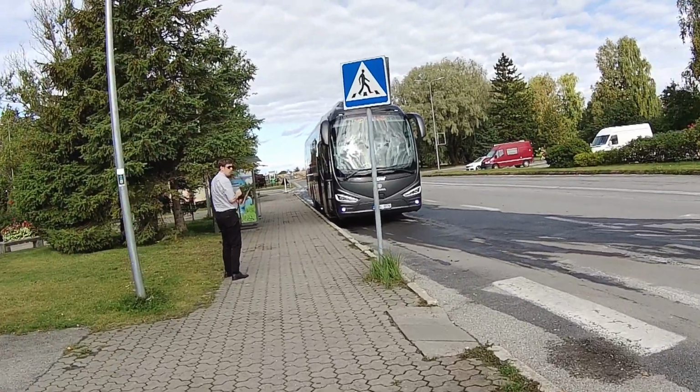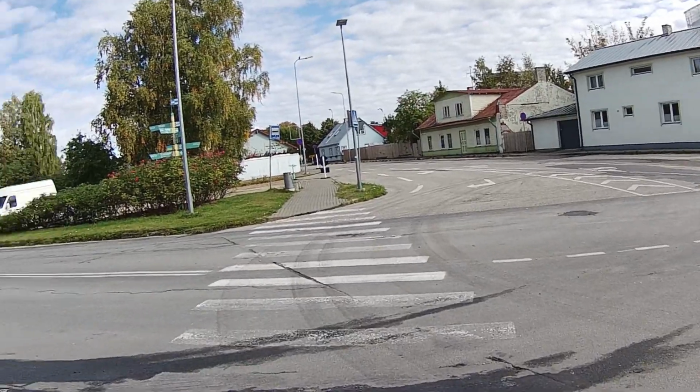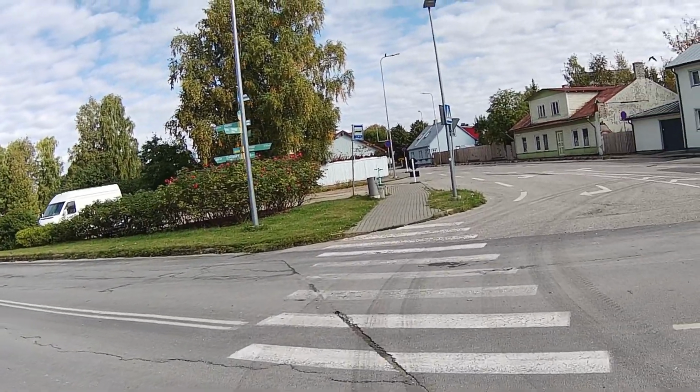Nice comfy bus, highly recommended. And I'll be taking it back to Tallinn later. So we've got to head towards the town centre.